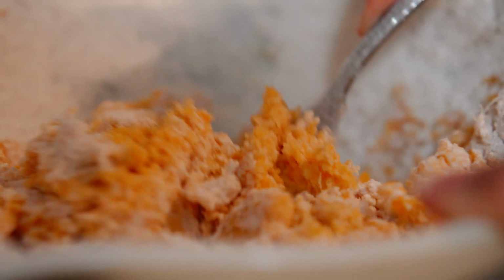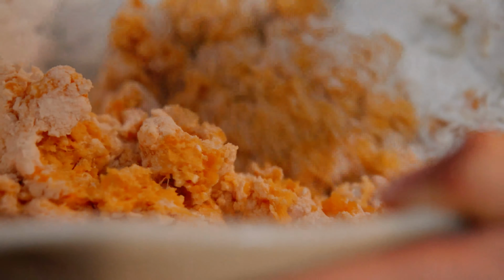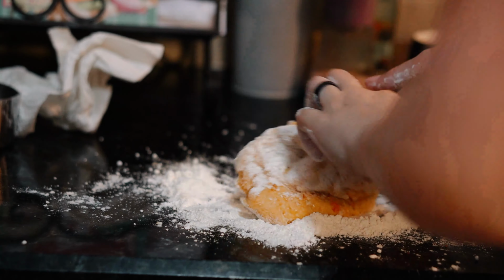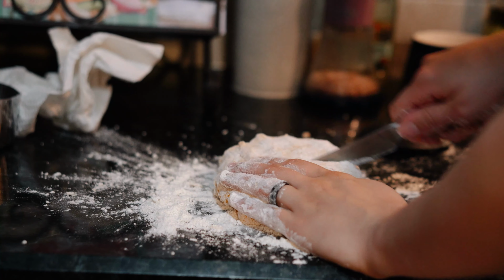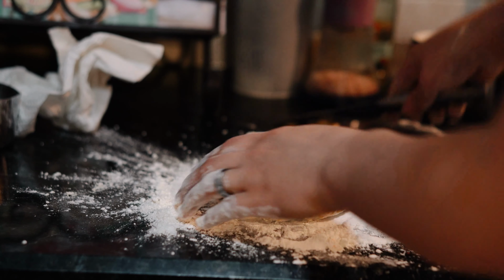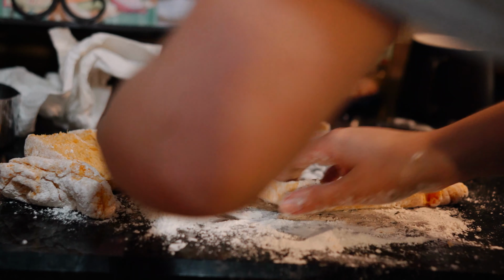The sweet potato gnocchi was pretty easy to make. I was surprised. It was a much looser dough than I imagined, so it didn't get quite the iconic gnocchi look to it, but it was so delicious, and Griffin was a trooper to try it, and he actually really liked it.